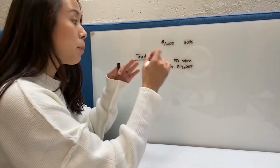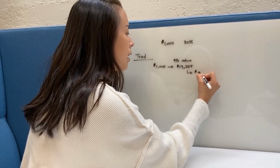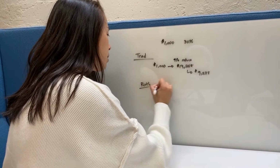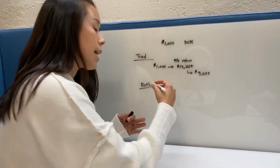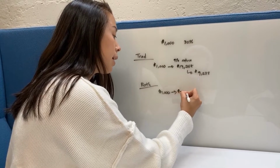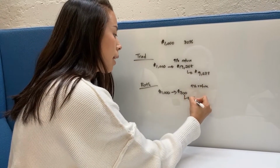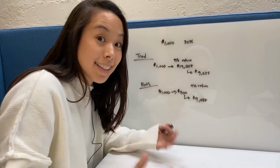that will grow to $13,268. And then you pay taxes at the end when you retire, which means that you're left with $9,288. So that's the case of traditional. And then if you take the case of Roth, say you start off with $1,000, and then you pay taxes on that today. So that goes down to $700 immediately, but then you get 9% return. And over 30 years, you're left with $9,288. It basically works out to be exactly the same.